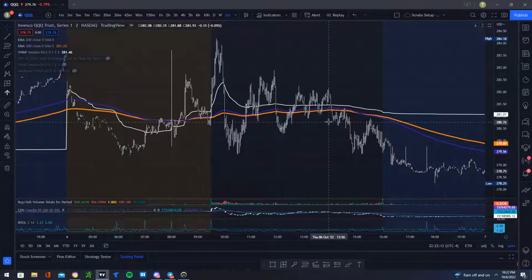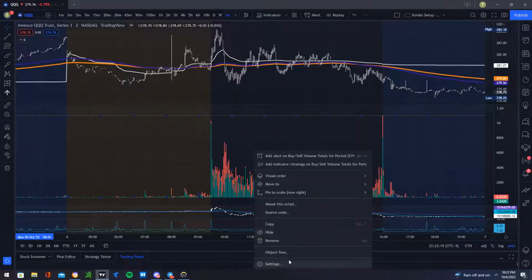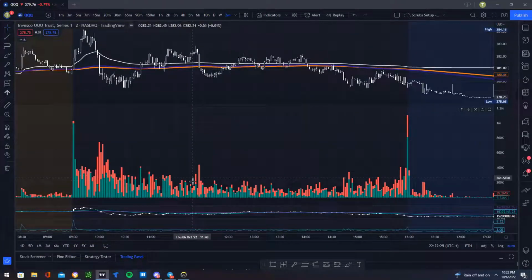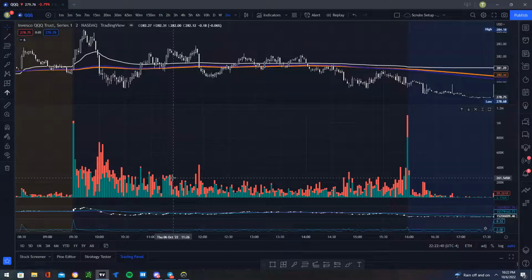I don't really use much else indicator-wise besides volume, which, if you're curious, because I know someone's going to ask, the one I use is Buy Sell Volume Totals for TradingView. And it shows whoever is in control. Like in this case, in this 2-minute time frame, clearly the bears are more in control because there's more red. In this time frame, the bulls are mostly in control. The bulls are definitely in control. So it just helps you visually see who's in control during that specific time frame.